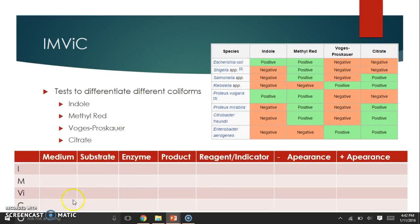All right, and so you're going to want to keep track of stuff like that. As we go through the video, you're going to want to fill out this chart right here. It keeps track of what medium we use, like what type of plate or agar it may be, what the substrate is for your reaction, what the enzyme that we're testing for is, what the product of that enzymatic reaction is, any reagents or indicators that we need to use, what it looks like if you're negative, and what it looks like if you're positive, okay?